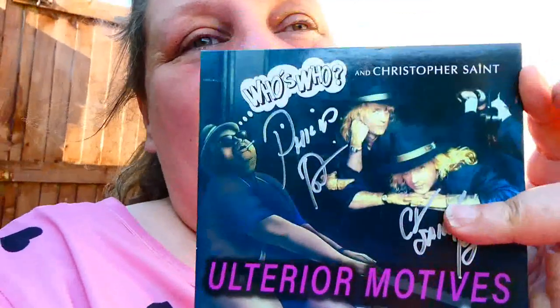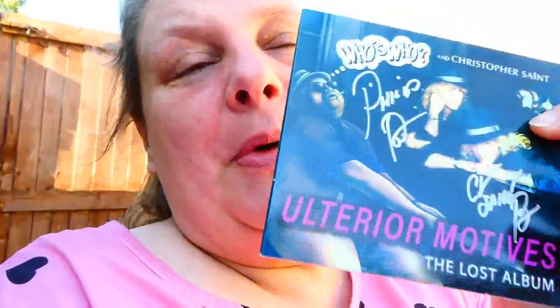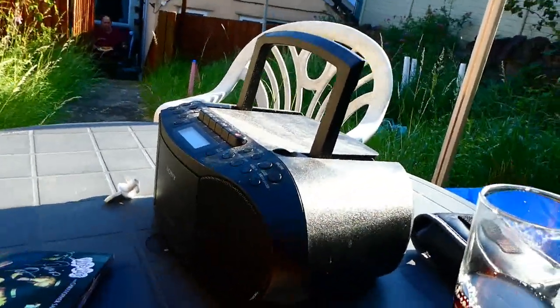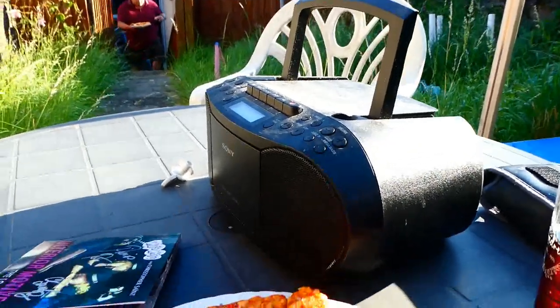But yeah, so home, got a pizza. Look what came today. It's my Who's Who Ulterior Motives album. All the way from the US, signed by Philip and Chris. It's got the pink boombox on it. So we're going to listen to this. Yep. You going on the next trip? On here. Andy? Yes. No, I've done enough. So we're going to listen to it on here now.